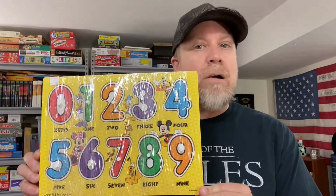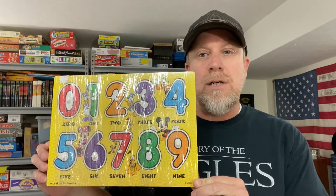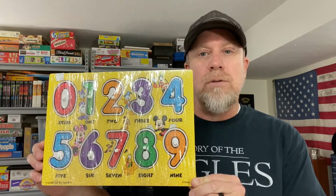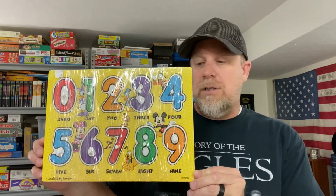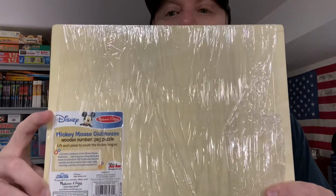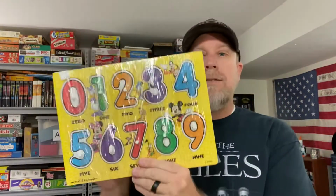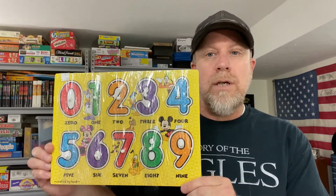Next item up is a Disney numerical puzzle. This is a Melissa and Doug, which is a famous family who does puzzles for children and a lot of other toys as well. You can see right here the logo. It's just a simple number puzzle for children, and this one came in at 99 cents.